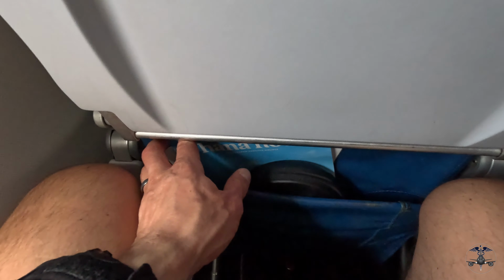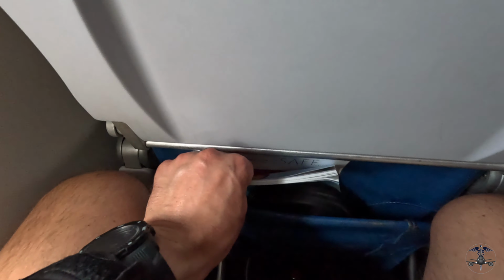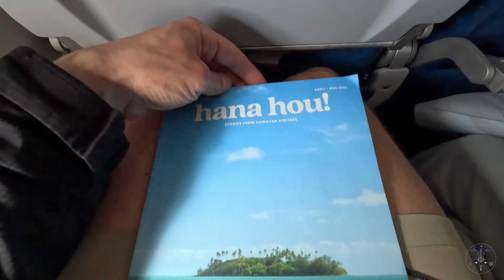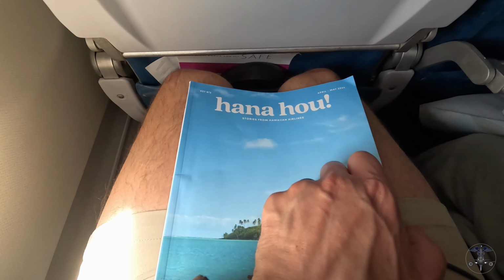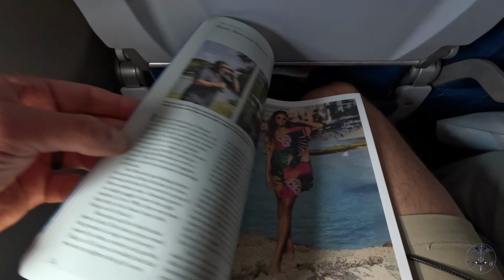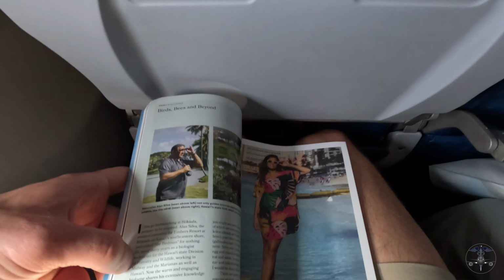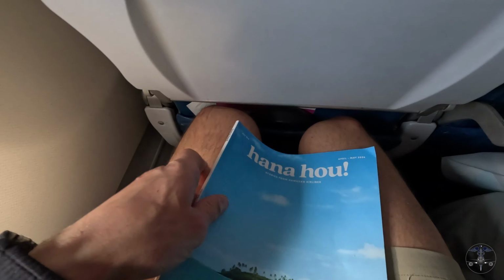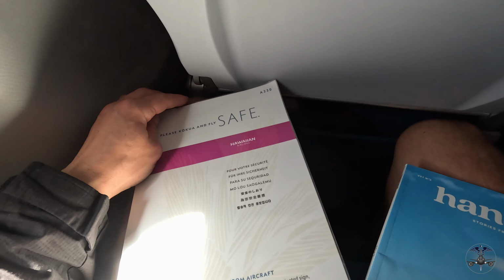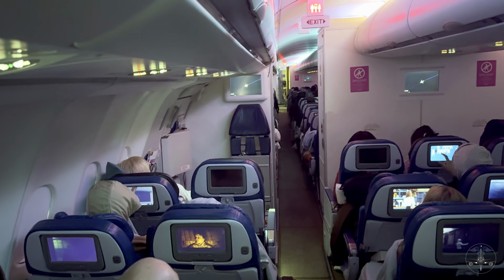Another nice touch Hawaiian has maintained throughout the last few decades of airline cutbacks is an in-flight magazine. The magazine is updated around 6 times a year and provides readers with a handful of topics related to island living, culture, and holidaying throughout the island chain. Finally, there's the mandatory safety card. Throughout the flight, there were 2 stations set up for self-serve where the flight attendants had water available, as well as bags of pretzels, cookies, and some fruit.